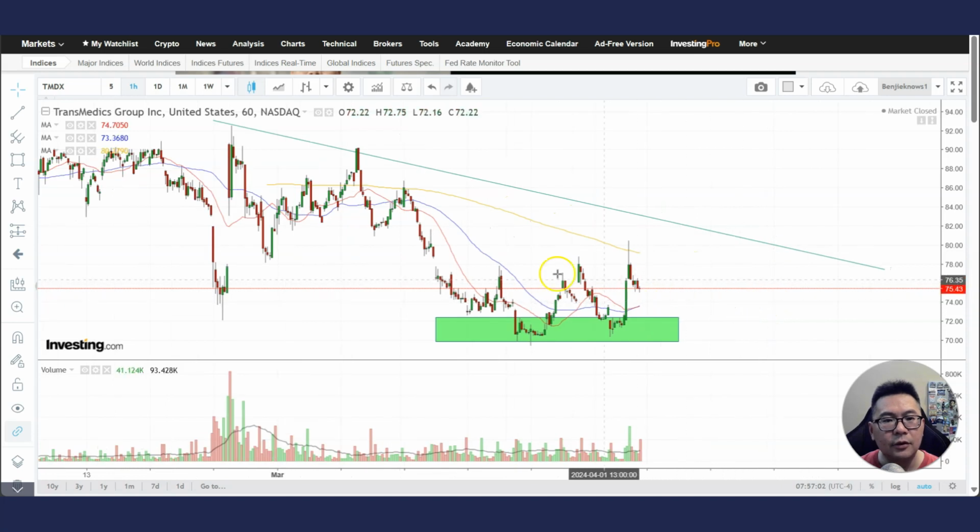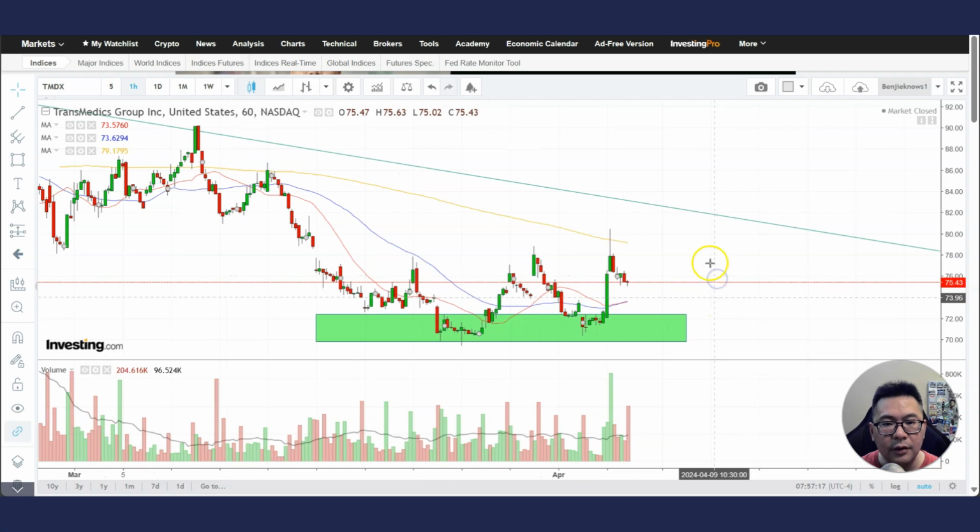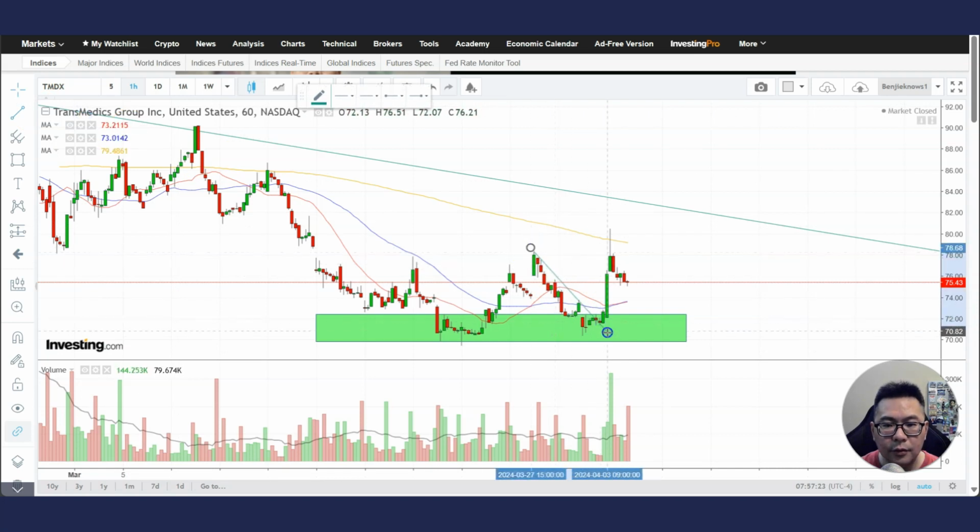For me, I would always look for the stock to go back above the 60-minute 200 MA and also break above a downtrend line before buying it. But here and there are tradable setups, like here, a double bottom. You could buy it when it trades above a downtrend line, put a stop loss here, and let's see how much we can make.